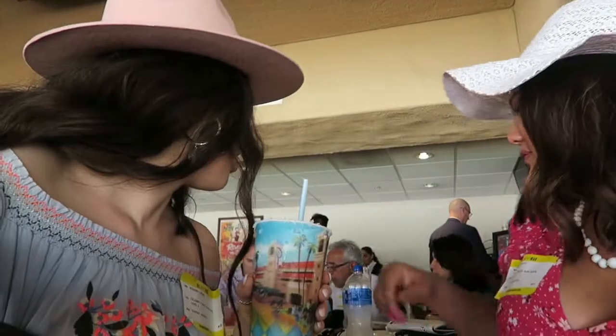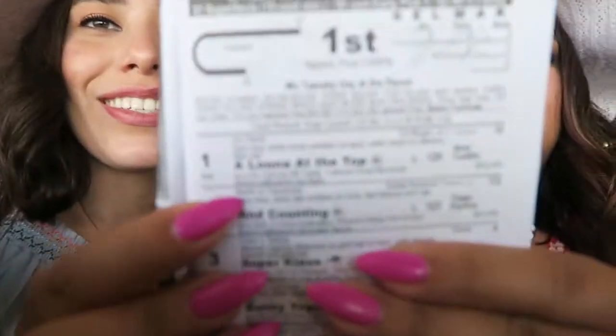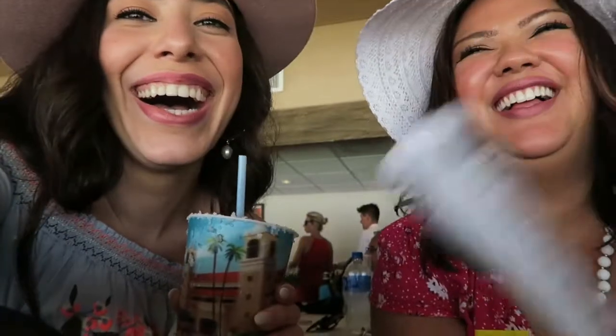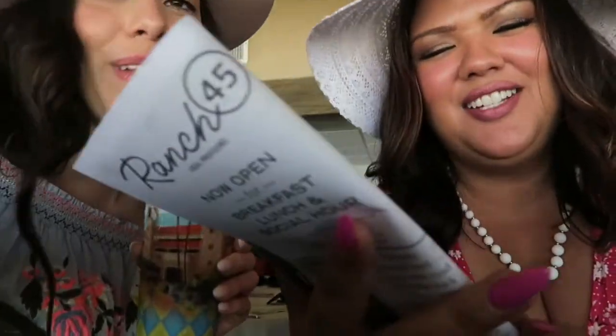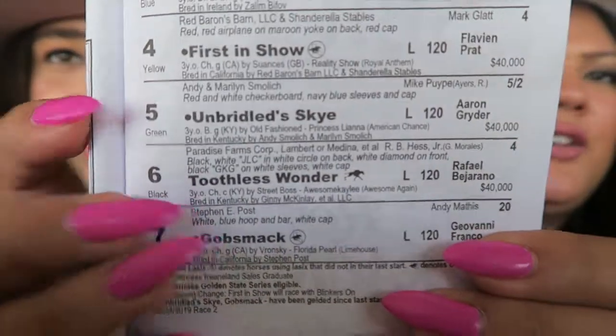We're gonna bet on a horse. Two different horses, then we're gonna tell you. We're gonna bet on Ilona at the top, because one of the partners at our law firm, her name is Ilona. It makes sense. And the next one is called Toothless Wonder.